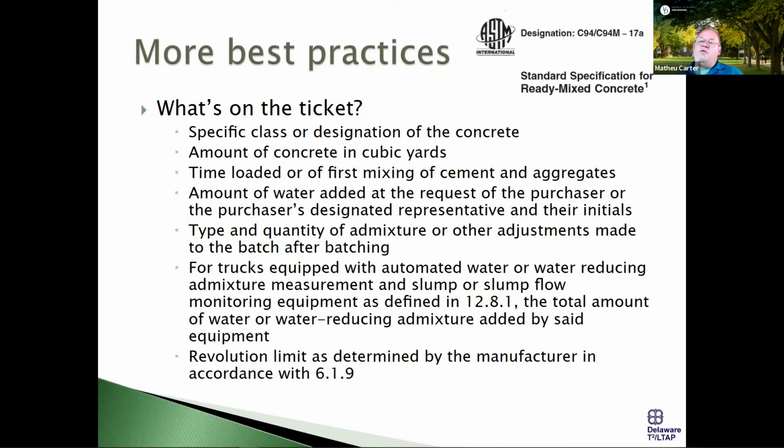So if I'm an inspector and I know that our specification allows only 60 minutes until it's placed, I want to know when it was mixed, because I'm not interested in when the truck arrived on site. I want to look at the truck ticket and know that he's been on the road for 25 minutes. This mix is 25 minutes old when he rolled up on the site. So I want to see that on my truck tickets.